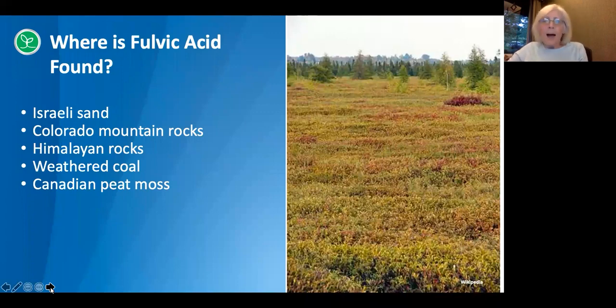Now you can find fulvic acid in clay. You can find it in weathered coal. You can find it in sand, in mountain rocks, and in mud. And it'll have different properties depending on where it's sourced from.